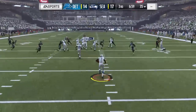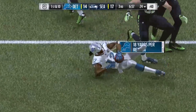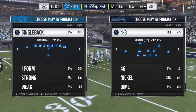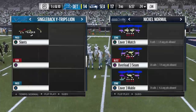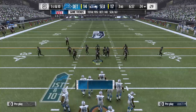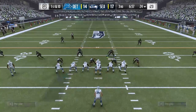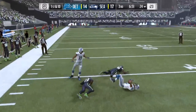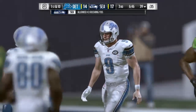This one taken just inside the 10. And a pretty good return here. He'll be stopped just shy of the 25 at the 24-yard line. First down at Stafford. It's brought in left side by Tate. And he gets this one just shy of the 40. They'll mark him down at the 39. And 15 yards there on the catch and run.